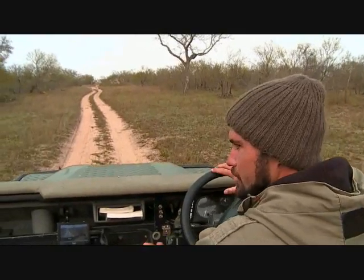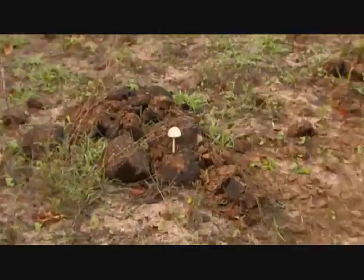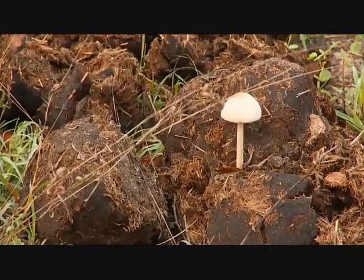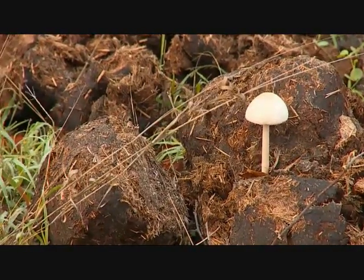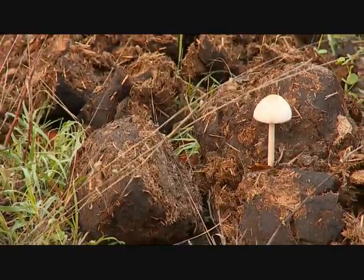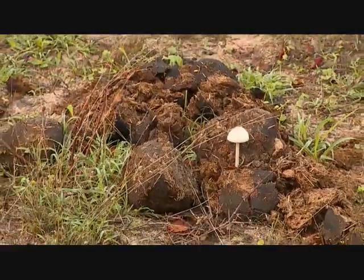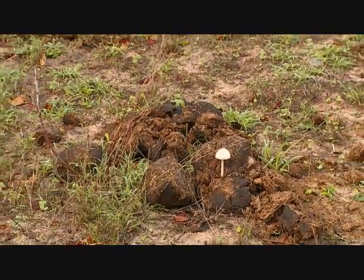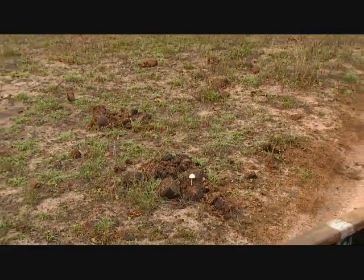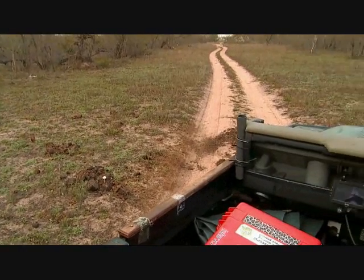Also spotted a mushroom growing out of a pile of elephant dung. Awesome. And there'll be a lot more mushrooms and various different fungi popping up now that there's some moisture in the air, and they're going to help to decompose and break down a lot of the dung. We'll see a lot more mushrooms sprouting out of elephant dung.